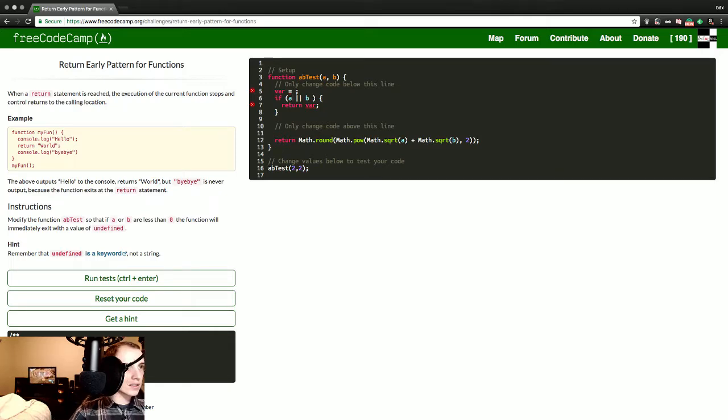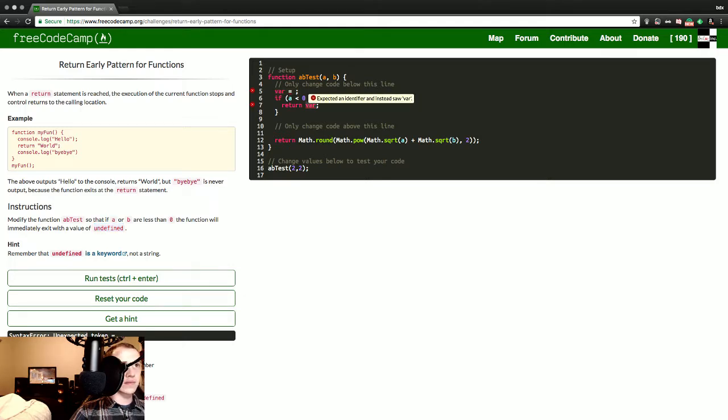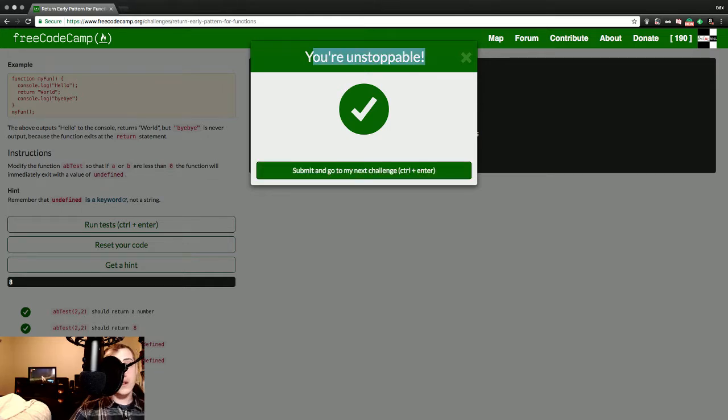If A is... So that if A or B are less than 0, if A is less than 0, or if B is less than 0, return an undefined variable. I just think that's so weird. Unexpected token. Maybe they literally wanted undefined. And we can get rid of this. We'll try that. That is what they wanted. They literally wanted undefined put in there. Return undefined. Okay. Cool. You're unstoppable and exceptionally confused. We are both of those things. Who would have known?